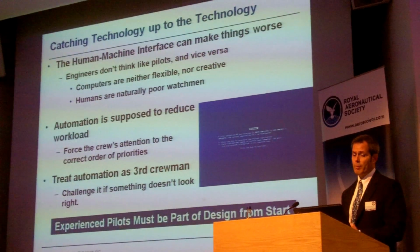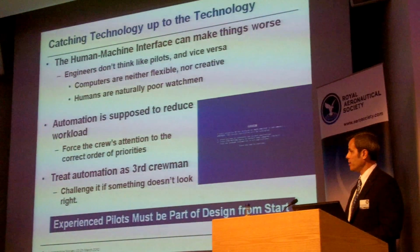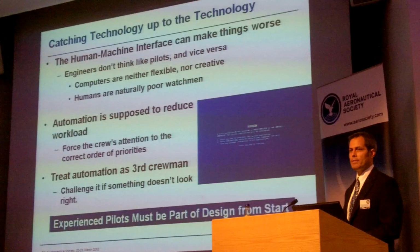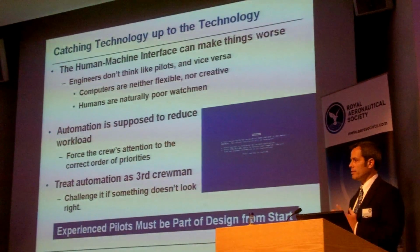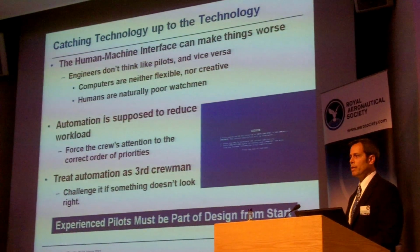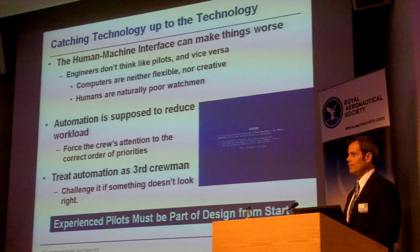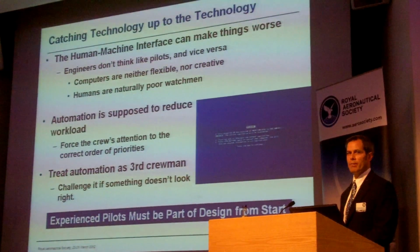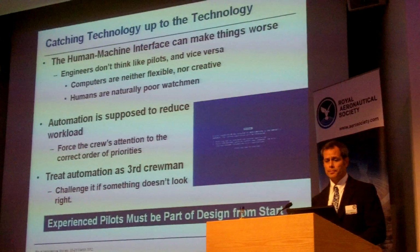One thing I'll point out on this, or a couple things. One, engineers don't think like pilots, and pilots don't think like engineers, because engineers don't move through space and time on a regular basis. They don't have an office that flies at 450 or 500 knots. They're sitting there at 0 knots, 1G, 20 degrees Celsius, surrounded on 6 sides by walls. So things make sense to them, but in fact, they don't work in the real world. So you have to have pilots involved from the very, very beginning, and you have to stay engaged throughout the entire design process.